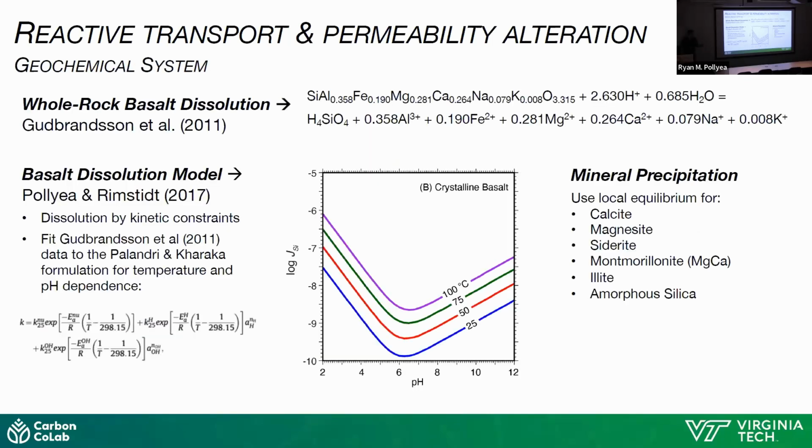For the geochemical system, Don Rimstead and I worked on this problem up at the top here. This is some experiments that Gudbranson did, and this is Icelandic basalt. He did some whole rock basalt dissolution experiments where he normalized the rock mineralogy to silica and then ran the experiments, looking at the silica release rate, and came up with the stoichiometry for the dissolution. So he published all this data, but never fit a curve to it.